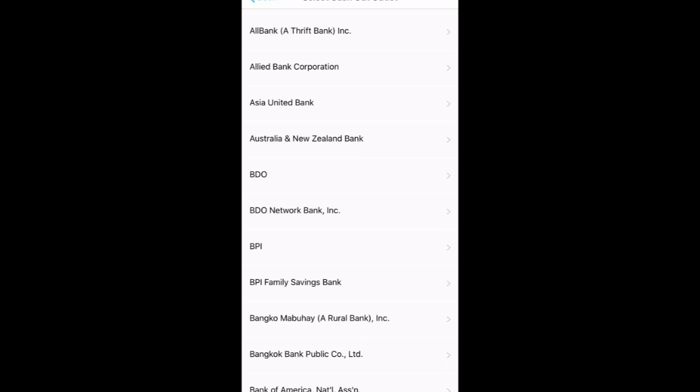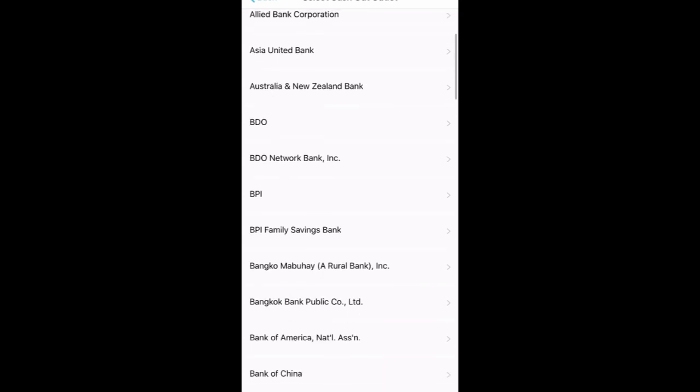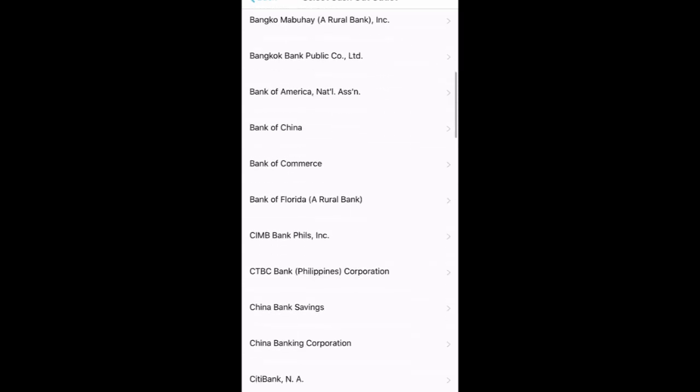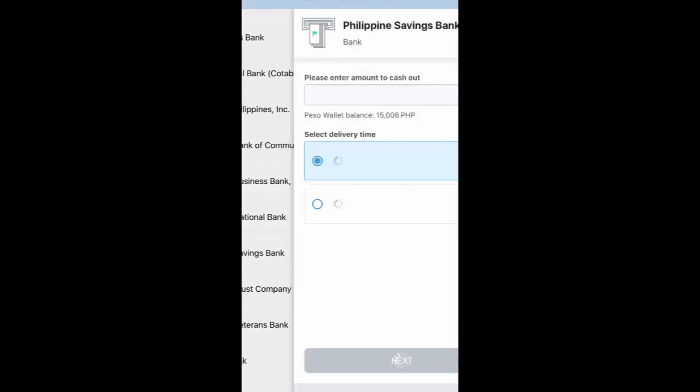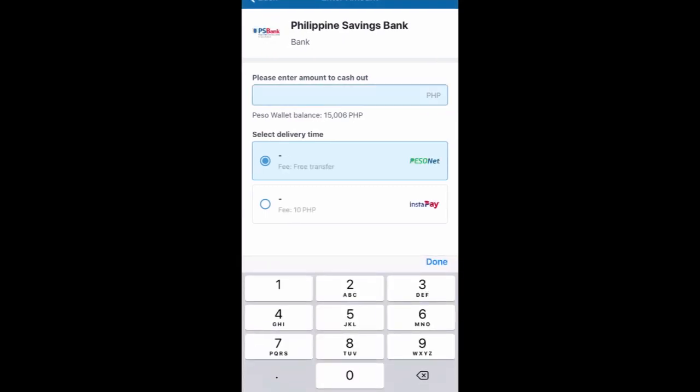So, in some cases, merong like yung BDO, meron siyang fee. I think 200 pesos per transfer. So, in my case, I will transfer PS Bank and I will cash out 14,900 to be exact. Okay? Kasi gagamitin natin yung InstaPay, meron tayong fee na 10 pesos.